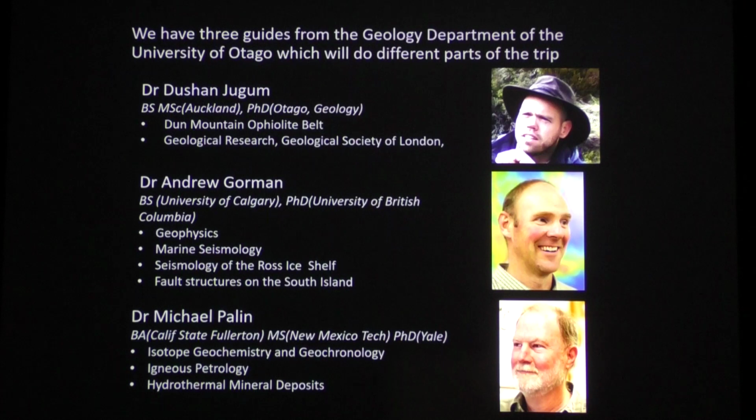Okay, so moving more towards the trip itself, we had 3 guides, all from the University of Otago. I'll tell you a little bit more about how all that happened in a bit. But we had Dushan Yugan, who has a PhD from there, studied in that department. Then we had Andrew Gorman. Dushan stayed with us the entire trip. He was with us for all 16 days. Andrew Gorman is actually a Canadian, and he was with us for the middle part of the trip. And then Michael Palin, who was actually American, was with us towards the end of the trip.